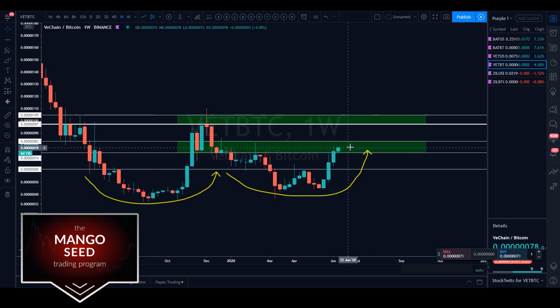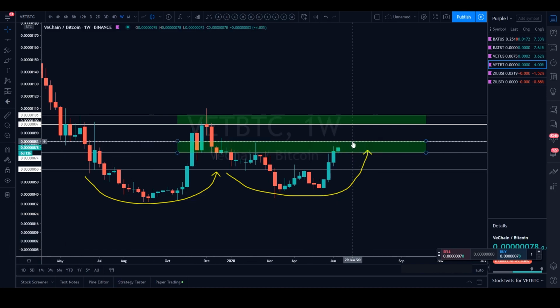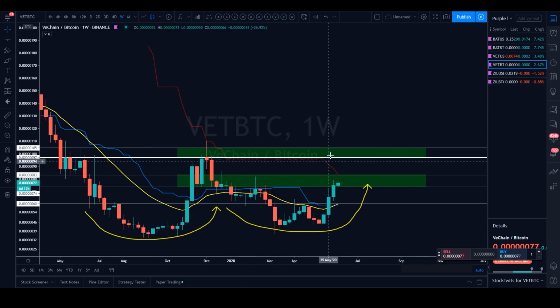I am anticipating a move all the way up to 83 sats at the very least, but let's drill down to see if this could have a little more umph in it, if we could manage to get all the way up to 97 sats. Now, the first thing that really pops out on my screen, guys, if I just put on my Ichimoku cloud on the weekly time frame, is how the Kijun is in line with this upper resistance bound at 83 sats. So not only do we have horizontal resistance there, but we also have the Kijun coming down on that region.